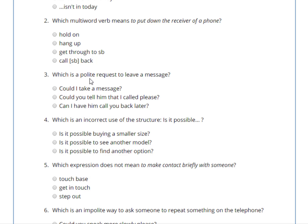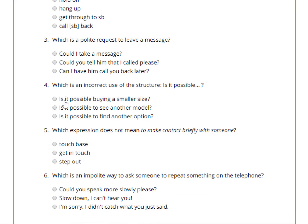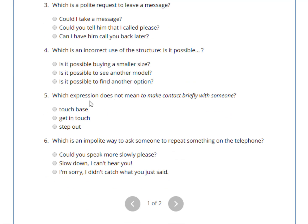Here's the other one. Which is a polite request to leave a message? Could I take a message? Could you tell him that I called, please? Can I have him call you back later? Let's see. Which is an incorrect use of the structure? We did cover that one.